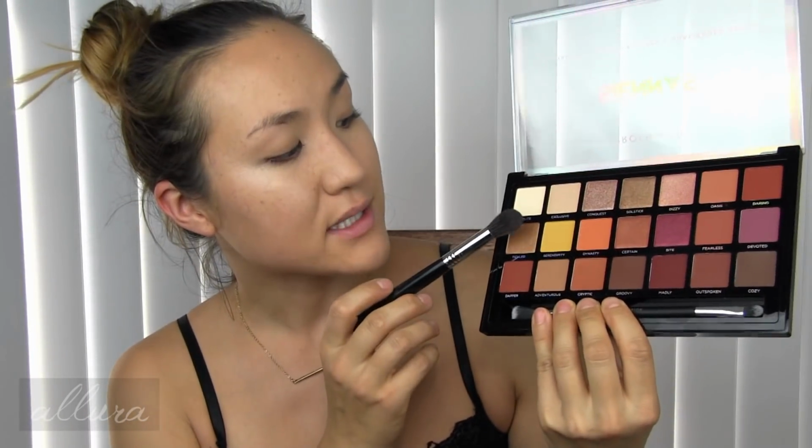Now it does come with a dual-ended brush, although this is not a shabby brush by any means. I'm going to go ahead and use my own brushes for the most part for all these products. So first, to smooth out the entire lid area and create a base, I'm going to use Polite.